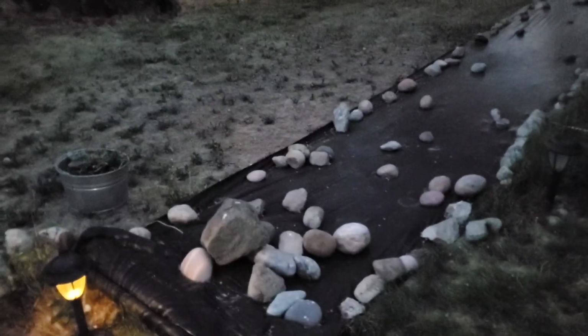Somebody did ask me if I have a backyard. Just so you guys know, I do. It is definitely a work in progress. So the lilacs are doing absolutely amazing.